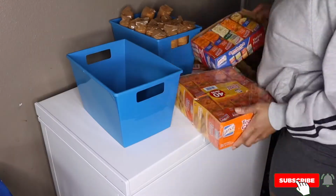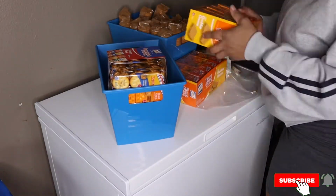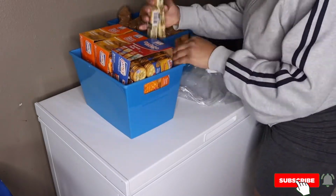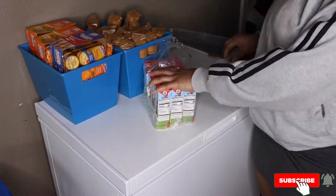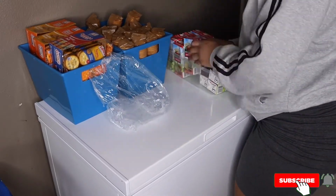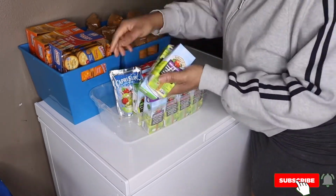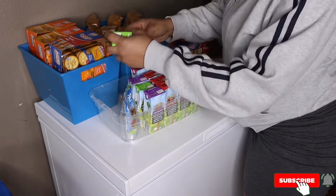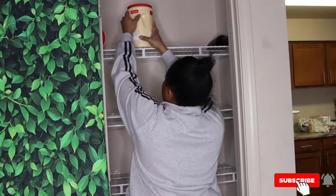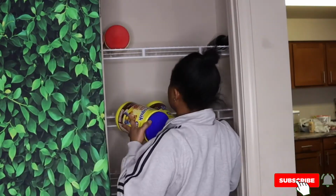So these Ritz crackers, and I bought this from the Dollar Tree. All these storage baskets or whatever, I got them all from the Dollar Tree. I'm using that to arrange it because it makes it easier for my daughter to just grab one and get her bag ready for school, grab her cracker and the juice and anything she wants. It just makes it easier for the kids to grab their things and we get going.